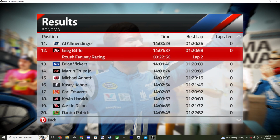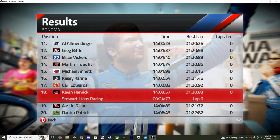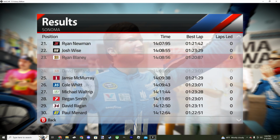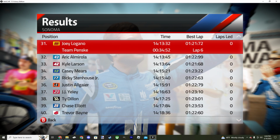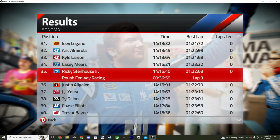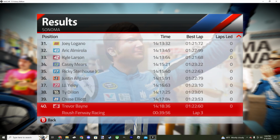And Allmendinger 11th. He's a winner of the season. Then the next winner, you got Vickers in 13th. You see the rest of the results here. Edwards 17th. Harvick down in 18th. You got Ryan Blaney in 23rd. Yeah, Joey Logano running down 31st. Kyle Larson 33rd. Ricky Stenhouse 35th. And of course, last place going to be the 95 of Michael McDowell.